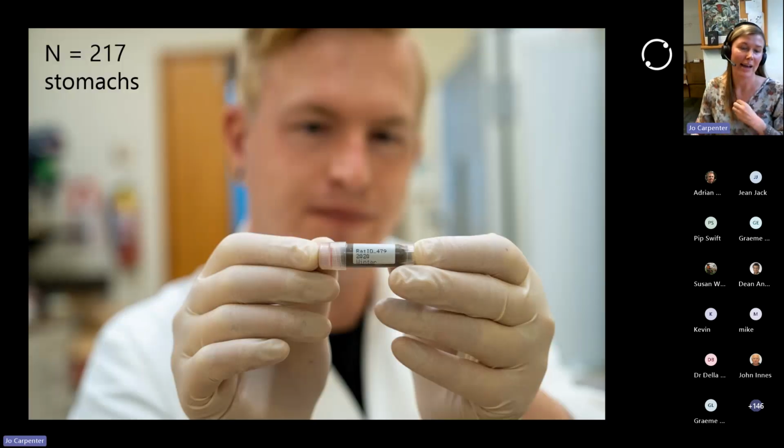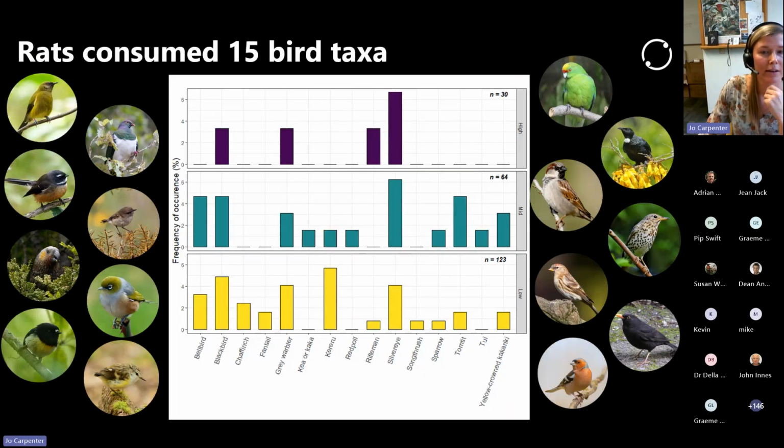So here is Alex with some stomach contents from rat 479, which obviously came from winter in 2020. And we ended up with 217 of these stomachs analysed. We caught a lot more rats, but we just had to analyse a subset of them. So here's the beginning of the results.